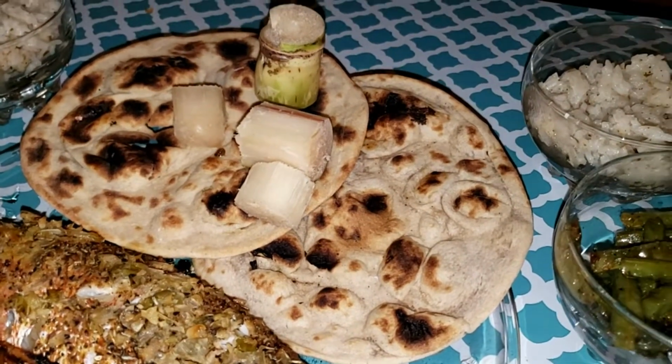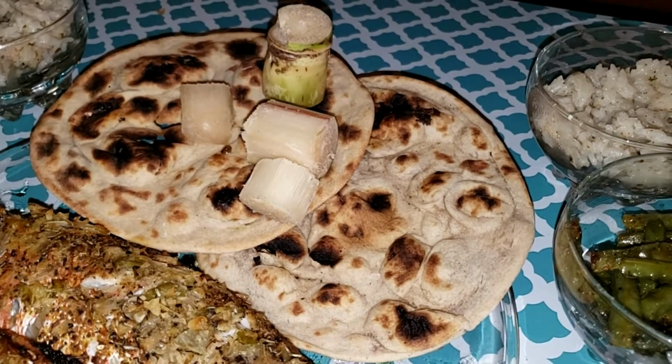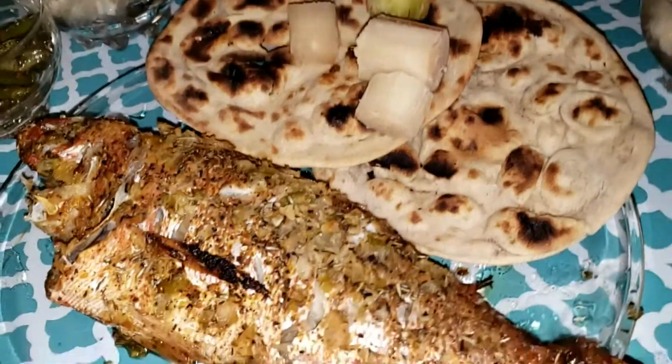I would show you guys me eating, but I don't really feel like it. So that's dinner. He got his little coconut water over there, and I just got regular water.